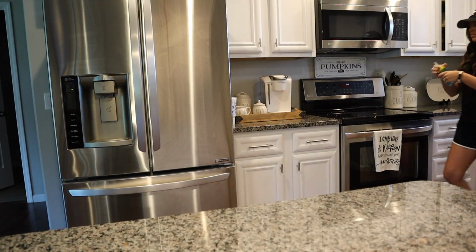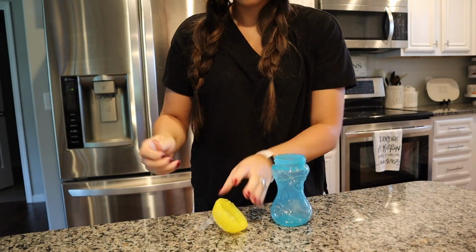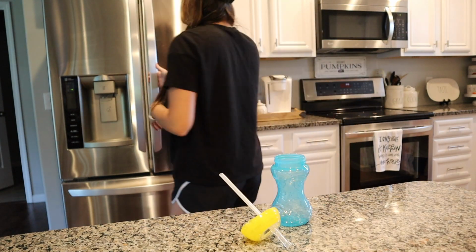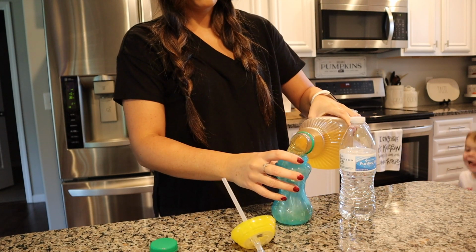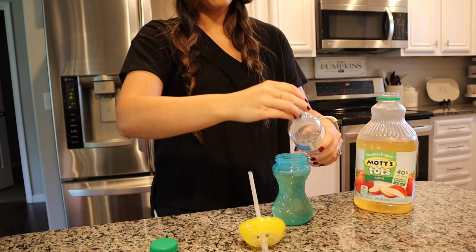Now I'm moving into the kitchen to get Brooks a drink. He stopped me on the way and he needed some juice. So I'm just taking a moment to get Brooks some apple juice.